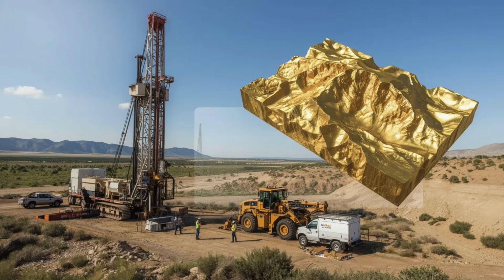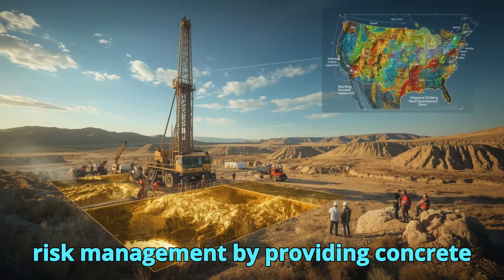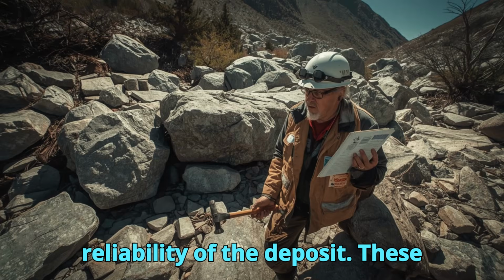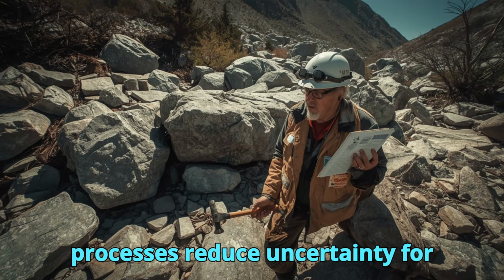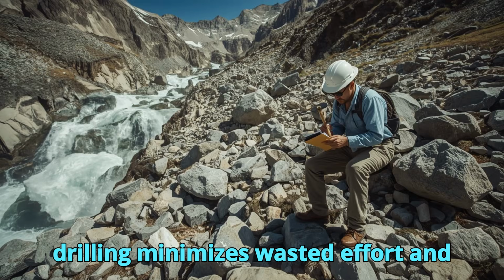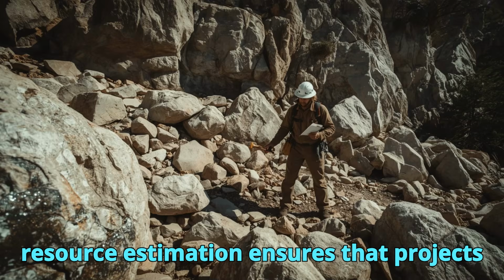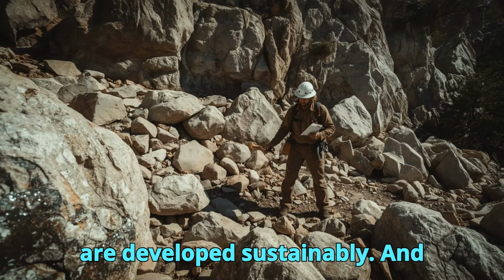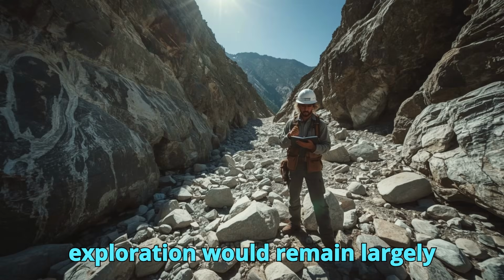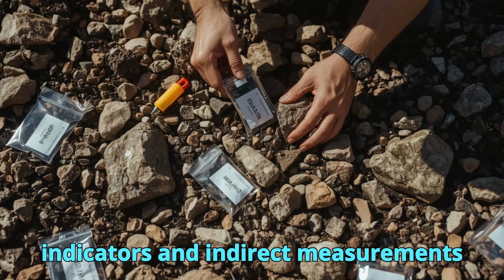Drilling and resource estimation also play a critical role in risk management. By providing concrete evidence of gold concentrations and the reliability of the deposit, these processes reduce uncertainty for investors and stakeholders. Targeted drilling minimizes wasted effort and environmental impact, while accurate resource estimation ensures that projects are developed sustainably and profitably. Without this stage, gold exploration would remain largely speculative, relying on surface indicators and indirect measurements alone.